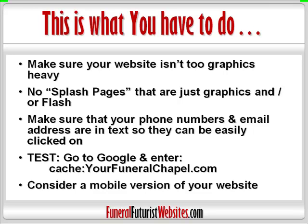And also you can consider getting a mobile version of your website. Talk to your website developer. Every one of our sites, we install the capability that if the website sees that it's a mobile browser, then it actually feeds them a different layout of the site that's much more mobile friendly.